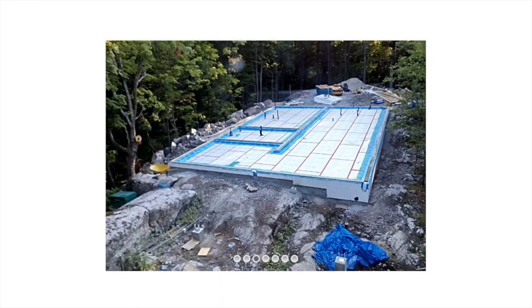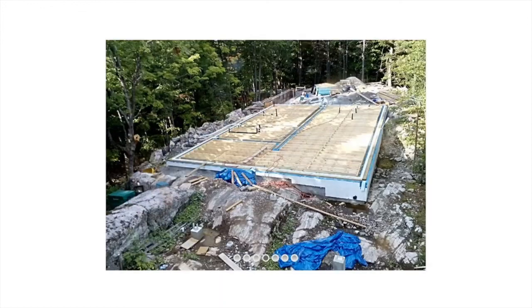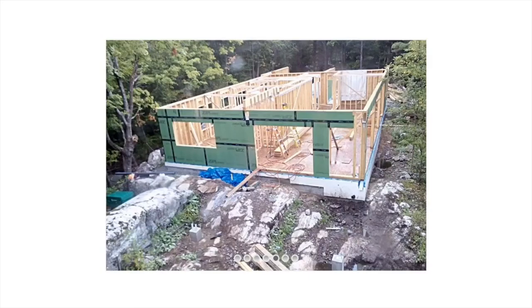And here it is with it all sealed, ready for the floor, which in our case we opted for a fairly unique solution. We did a floating wood floor. And then we built the walls with the ZIP panels and the roof.